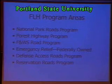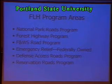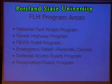Our office, along with the Forest Service regional offices and usually a state secondary roads division, manages that forest highway program and determines where the funds would be distributed. As far as the park roads program, the regional offices of the Park Service do the programming of projects and determine which projects we'll work on.